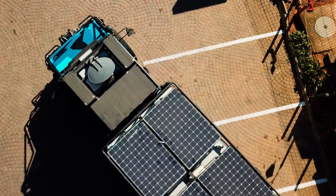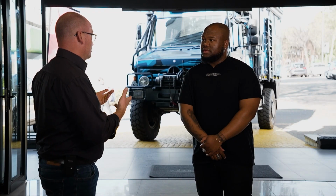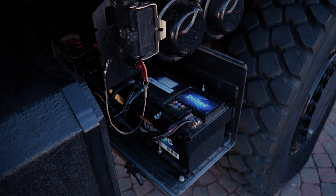You will find everything is electric. There's no gas on it. We have 4 solar panels with batteries to operate the solar system. So when you park off somewhere, you've got your panels up, you're charging.